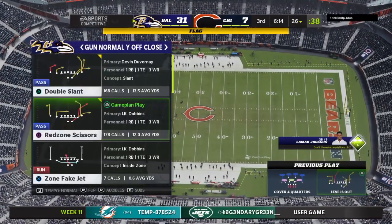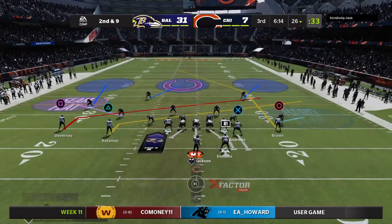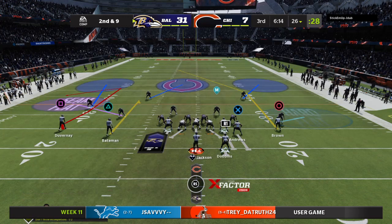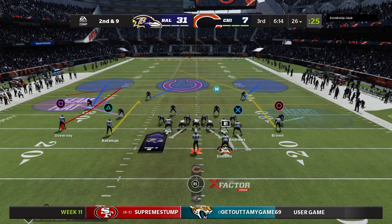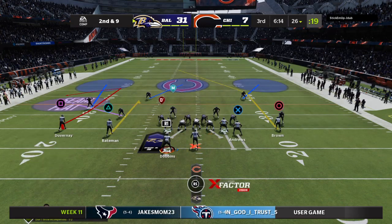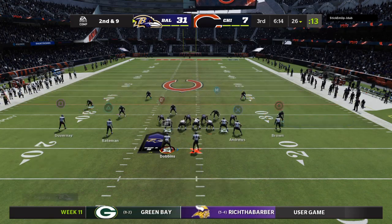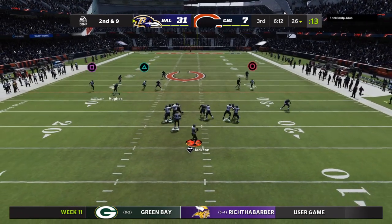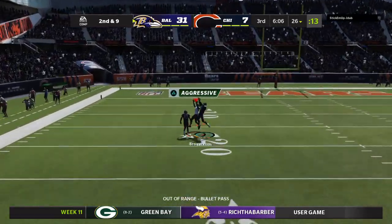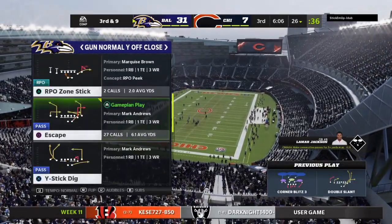So that'll back him up 5. Following the delay, here's 2nd and 9. Now it's Jackson. Being chased out left. He's going deep for Brown. And that will be incomplete. Tried to dial up the long way out there, but it'll be 3rd down.